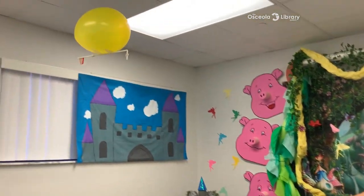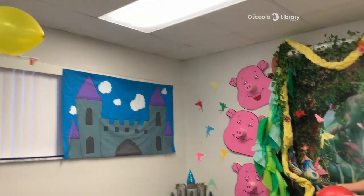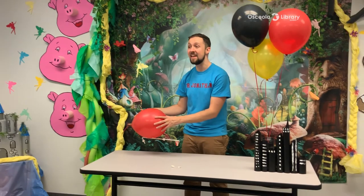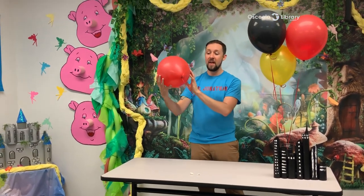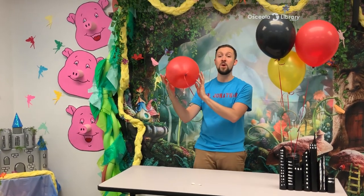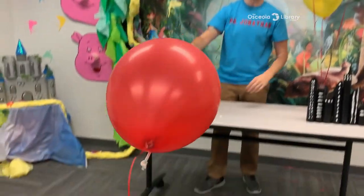Oh, so that one kind of hovers. That's great. The clay will eventually bring it back down, but here we go. It's gonna launch this one too. Say bon voyage. Bon voyage! You can do that one at home!